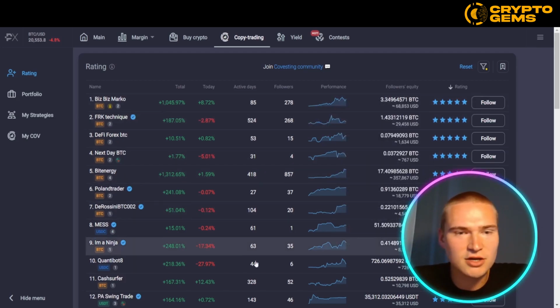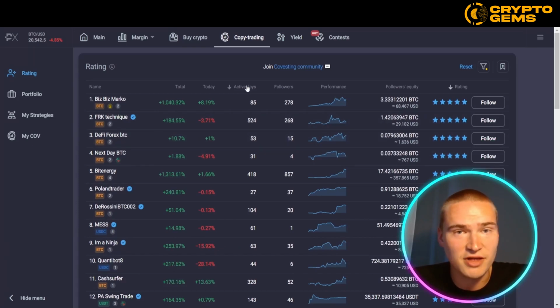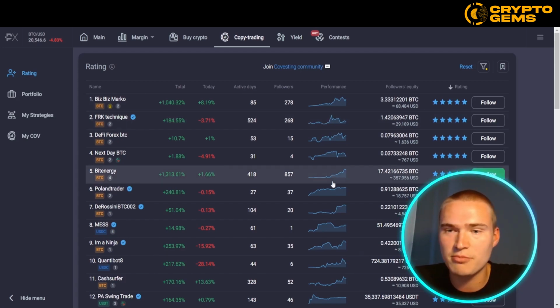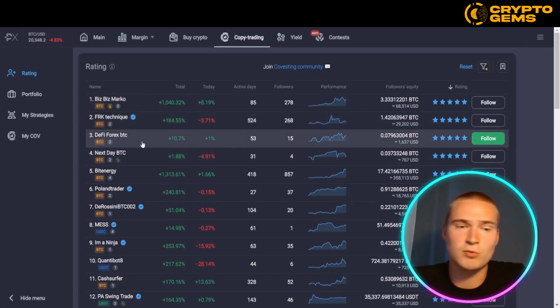And right here you can see all the strategies, and some important things you can look at is, for example, the active days, where the longer it is active, the better the strategy, but you can also easily see the performance over the last time period, and the rating, where the higher the stars, obviously the higher the rating of the strategy and the trader. So say I want to invest in one of these strategies, for example the DeFi Forex BTC. What you can then easily do, it's a very easy process.